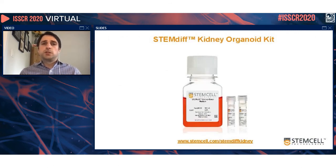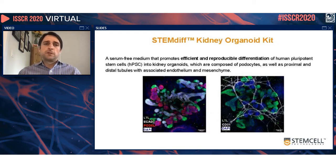Now I would like to switch gears a little bit and focus on our STEMdiff kidney organoid kit that is recently developed and now launched. The STEMdiff kidney organoid kit is a serum-free medium that promotes efficient and reproducible differentiation of human pluripotent stem cells into kidney organoids, which are composed of podocytes as well as proximal and distal tubules with associated endothelium and mesenchyme.